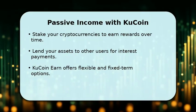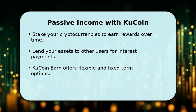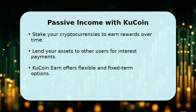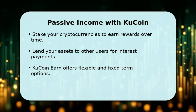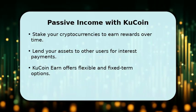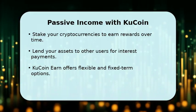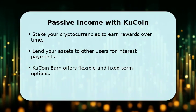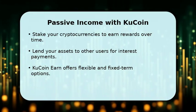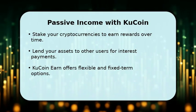For passive income, KuCoin offers excellent options like staking and lending. With staking, you lock up your crypto to support network operations and earn rewards. Lending allows you to provide liquidity to other traders and receive interest. KuCoin Earn provides both flexible and fixed-term products, with annualized yields potentially ranging from 1% to over 50%, depending on the asset and term. It's a great way to make your crypto work for you.